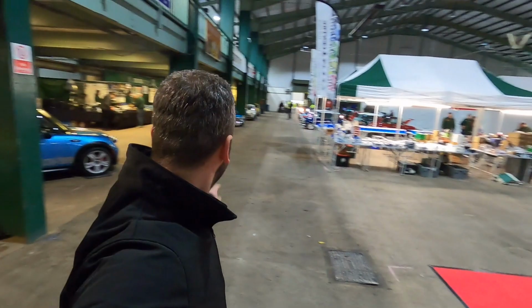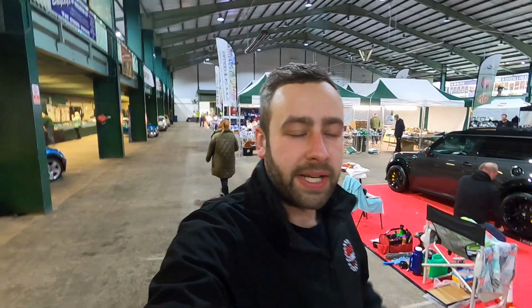Morning guys, so it is the next morning. It's filling up very, very fast in here. We're just down there, at the Minimine stand. And it's completely different to how it was last night. We stayed locally in a hotel just down the road, and now it's time to enjoy the show. All the traders are unpacking, cars are being polished. There are some absolutely beautiful cars here. So let's get stuck into the show and I'll take you for a walk around.